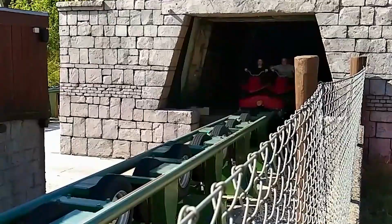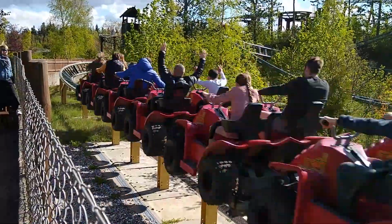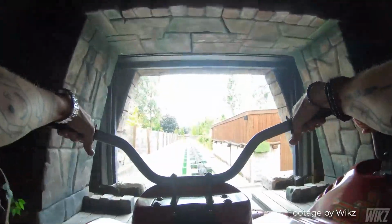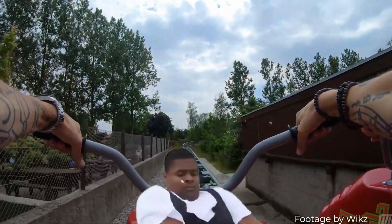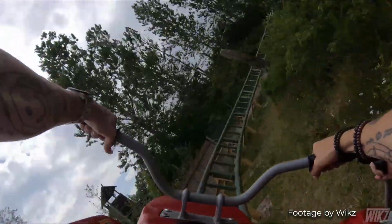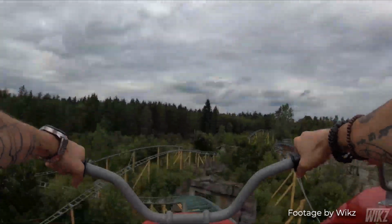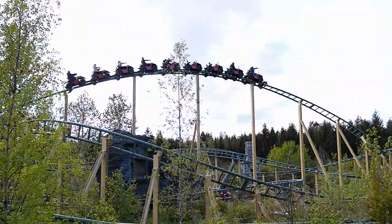You definitely feel the acceleration get stronger and stronger throughout the launch, and while it's not necessarily that strong, because it feels relatively long, it's still really fun. After that, you head into a turn, which is not necessarily too intense, but it's a good start to the ride, and then you head up into this massive camelback, which is also the highest point of the ride.